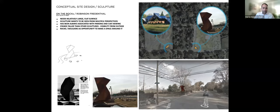So the first piece is On the Rocks. It's a Robinson Friedenthal sculpture. And the geometries might look familiar because it's the same sculptor that created Whitewater, which is on the existing Woodmere site. And this definitely played into our thinking about unifying these two properties of the campus in the sense that Whitewater really reacts and functions as an anchor point and a visual wayfinding point for folks along Germantown.